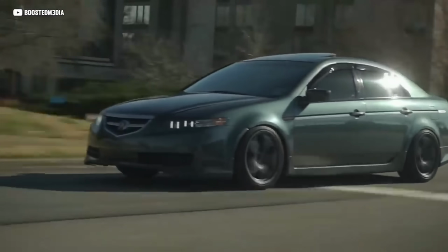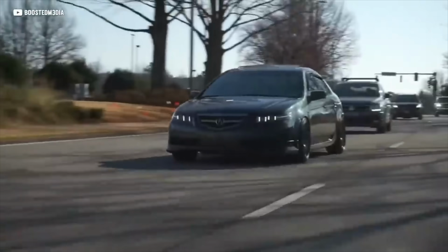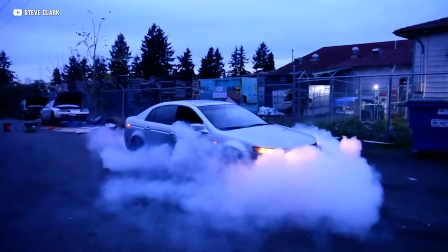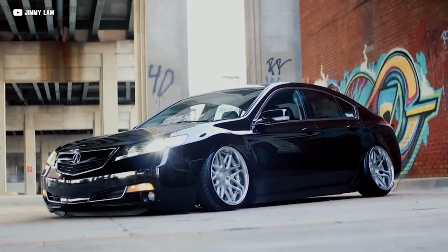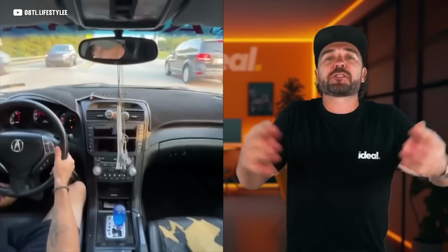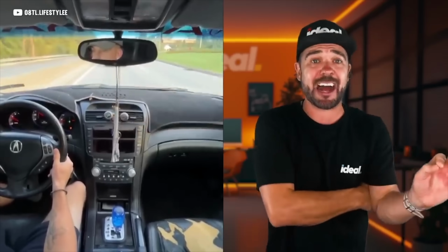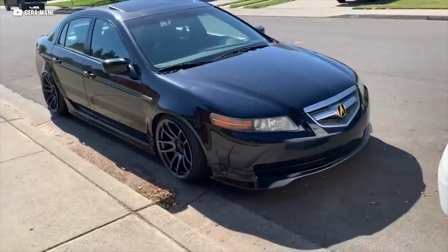Acuras, well, they're premium, and the TL is one of the best looking cars to come out of Honda's luxury brand. The 3rd gen specifically gives you spirited performance thanks to its V6 pumping out a healthy 250 plus horses. And when these are tastefully modded, well, very few cars not on this list can compare. The insides are sprinkled with luxury, so you'll be riding in comfort on your way to class. And it's a car that will gladly eat up miles without eating your wallet with repair bills.